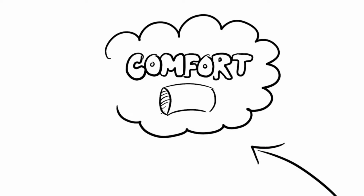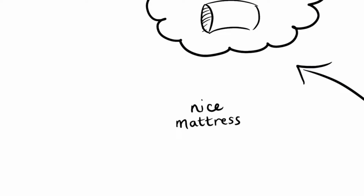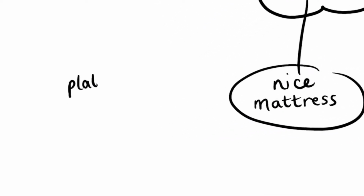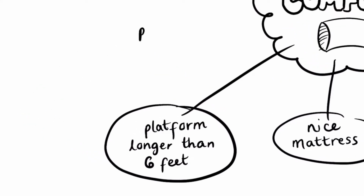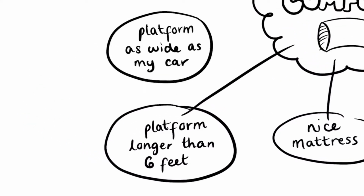My most important need is comfort. I need a good night's sleep to have the energy to take on the day. This means I will be getting a nice mattress topper, or mattress for my car. I'm tall and I like to sleep like a starfish, so I want the platform to be as long and as wide as will possibly fit in my car.